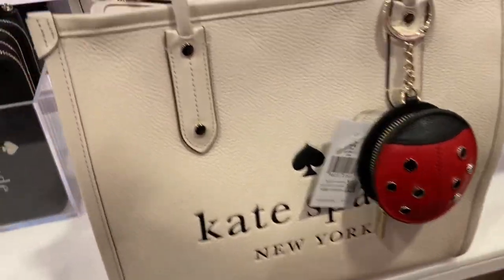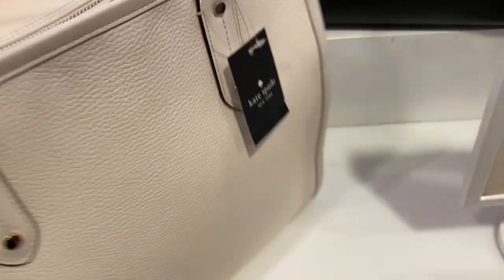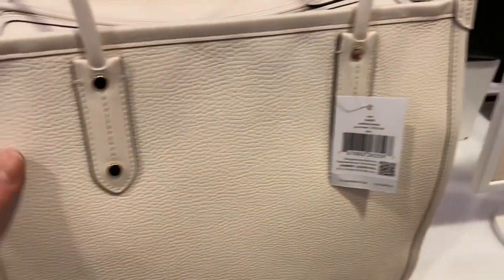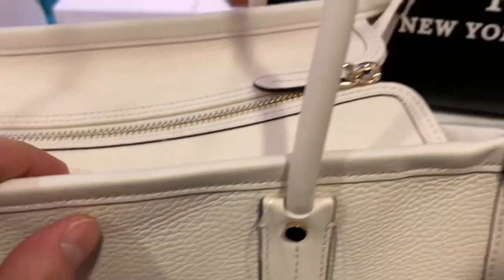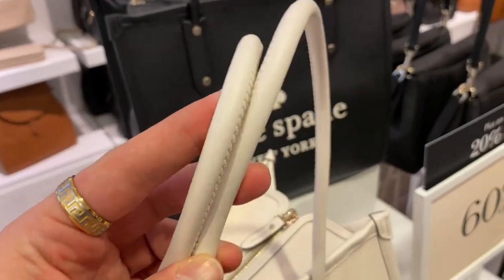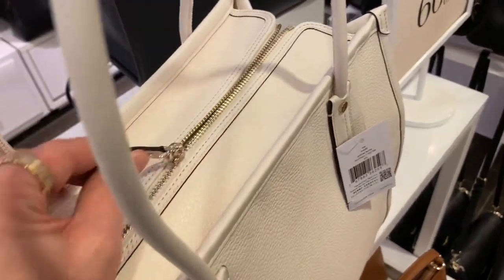Next up is the Ella Tote. The Ella Tote bag in this beautiful chalk-like color. Has a nice pebbled leather to it, actually. I'm not gonna lie, it's not a bad pebbled leather. Does say it's a comparable of $479, 60% off, plus an extra 20%. Not too bad. Not to be confused with it being 80% off. No, it's 60%. And then you take the 20% off of that. Take 20% off at the checkout. That's the best way to put it.